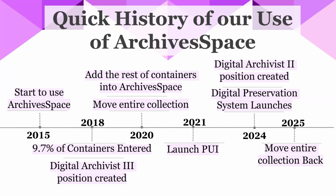In 2020, we had to move our entire paper collection because we had a catastrophic failure of the HVAC system in our building. That sort of lit a fire, and we ended up adding the rest of our collection very quickly to ArchivesSpace so that we could track the move. Also, in 2021, we launched the ArchivesSpace PUI. Because of the move, we could only serve by appointment, and this allowed our patrons to actually search our catalog and made things much more efficient.